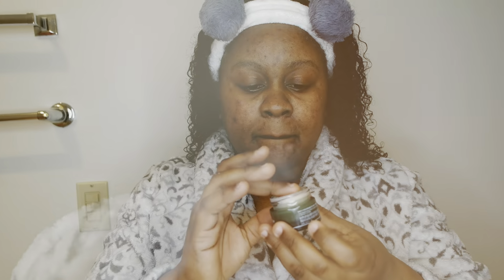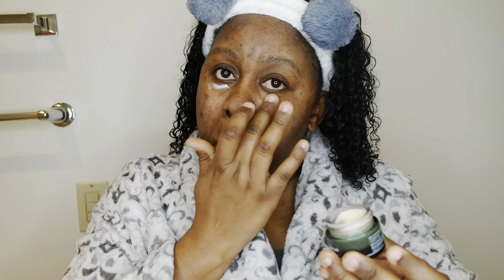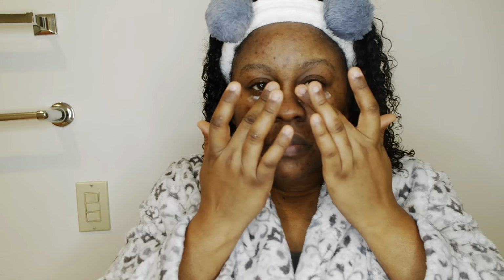That's a plus for me because I am a person who is allergic to so many things. I have so many seasonal allergies, and this just made me so happy. It's not smelling, you can't smell anything. Seriously, you can't smell anything.